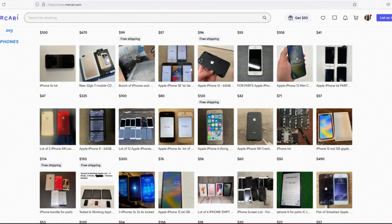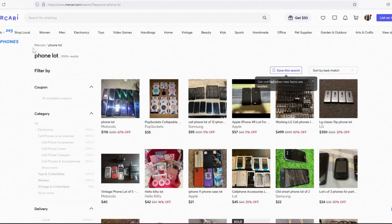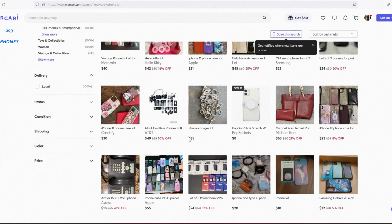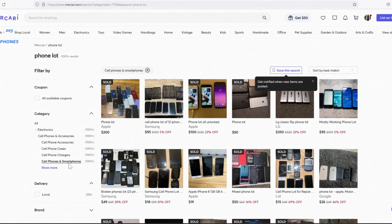So I got a couple searches, but what I would do, just go in here and search phone lot. And I try to stick with iPhones. There's definitely money to be made with Androids, but like I said, I don't really have too much time for that. Maybe if they're newer, Samsung Galaxy, sure, maybe, but there's definitely money to be made with even older phones, but I don't know too much about that. Let's look. You are gonna have to filter, sometimes they give you cases and just random stuff.